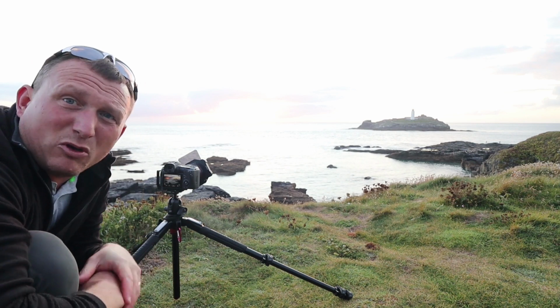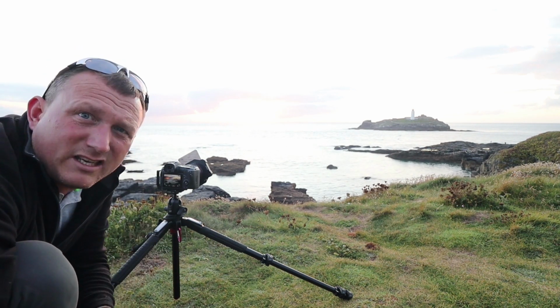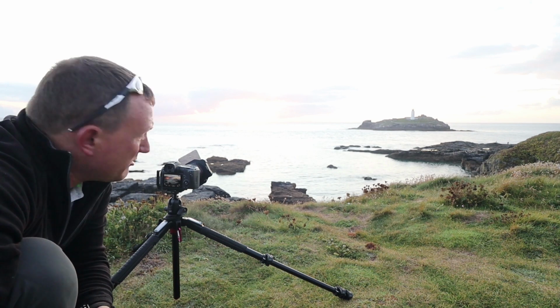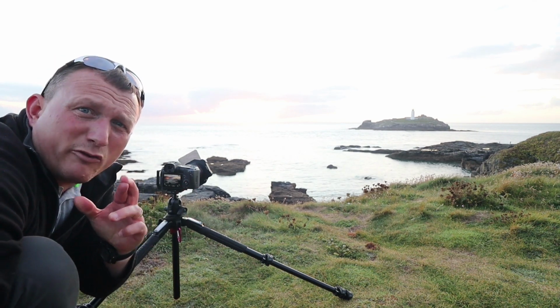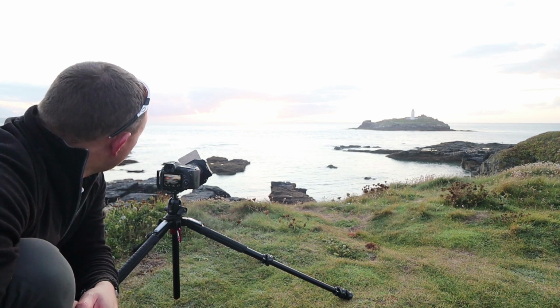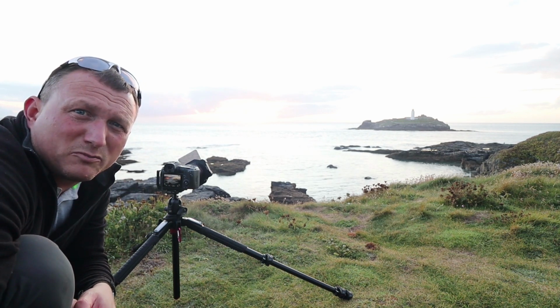So keeping pretty much the same composition that I've had already, and just taking several snaps, just adjusting the shutter speed to balance that histogram at f11. But yeah, hopefully if we can get some side light onto the actual lighthouse itself as well, that would be a real killer shot. But at the moment, who knows.